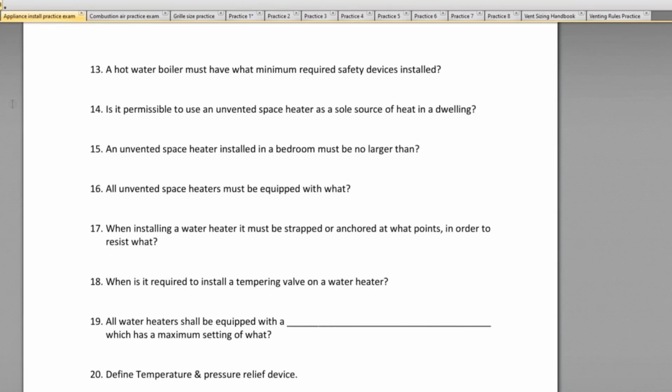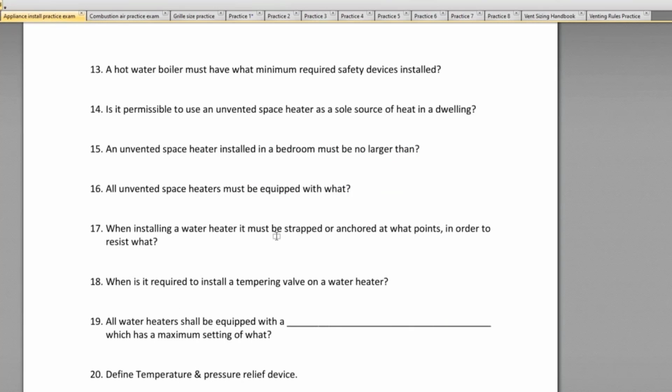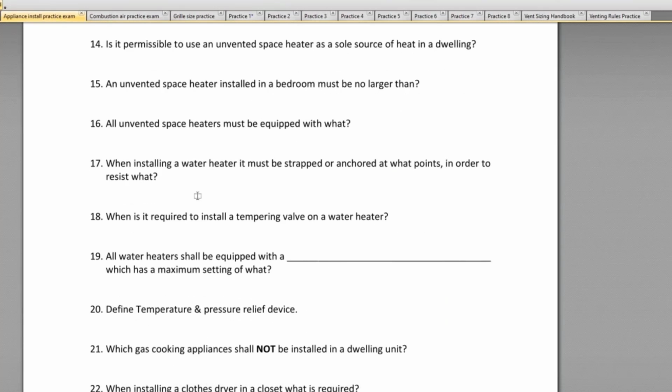All unvented space heaters must be equipped with an oxygen depletion sensitive safety shutoff system. Page 73. Again, right there. It's all just a matter of knowing where to find the information. All right, number 17, what'd you get on that one?